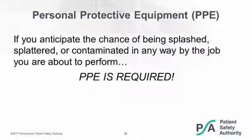Personal protective equipment are barriers that minimize the risk of body fluid exposure by protecting your skin and mucous membranes from potentially infectious materials. If you anticipate the chance of being splashed, splattered, or contaminated in any way by the job you're about to perform, then you need to wear personal protective equipment. Personal protective equipment can be gowns, gloves, masks, or protective eyewear, but you need to remember, even though you have worn personal protective equipment, you must thoroughly wash your hands after removing the equipment.